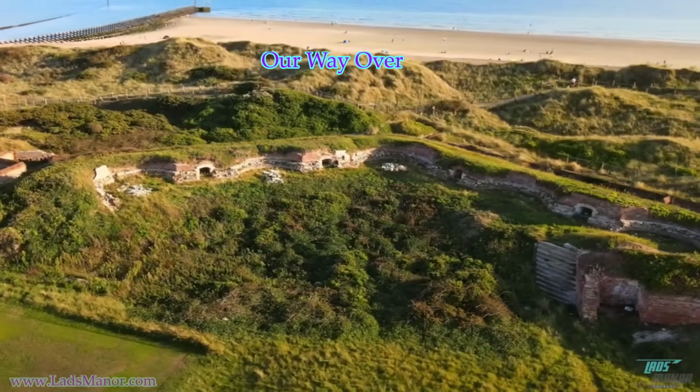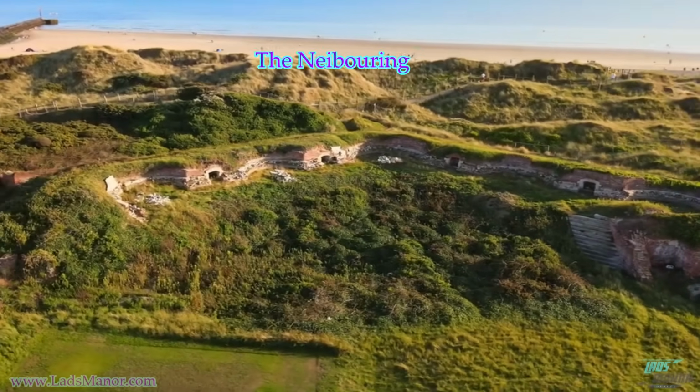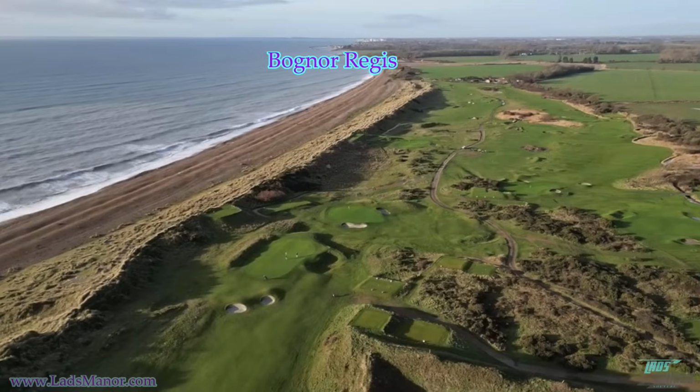Now let's make our way over to the next part of today's adventure, the neighbouring town of Littlehampton, Bognor Regis.